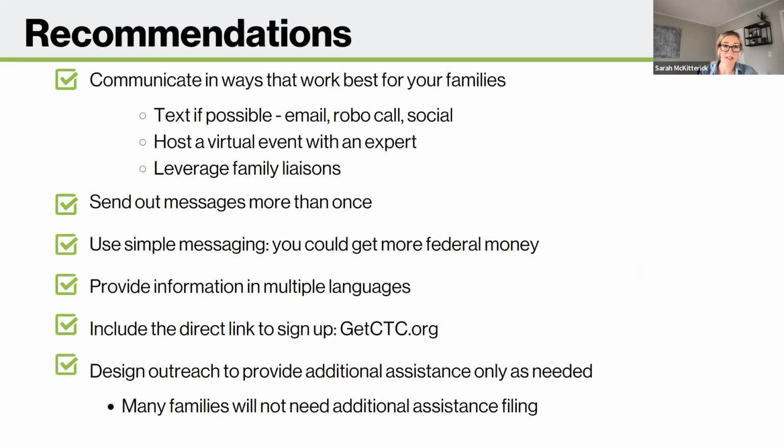Next slide. In terms of recommendations, I think we hit on these already, but just to point out one more time, really communicate in ways that work best for your families. If you can text, do so. If not, email, robocall, social media, you know what works to engage your families, and we encourage you to do so. You can also host a virtual event like Attleboro did with an expert in multiple languages, and really leverage your family liaisons if you have the opportunity to do so, just to inform them of what families can get and to really talk to families about the opportunity.